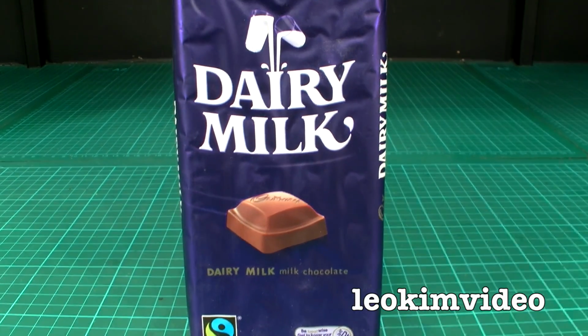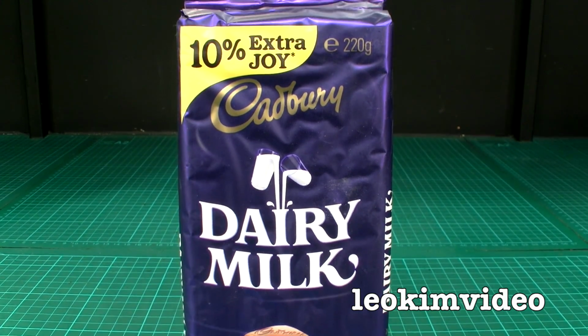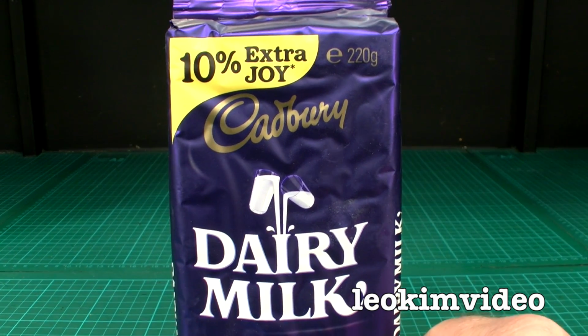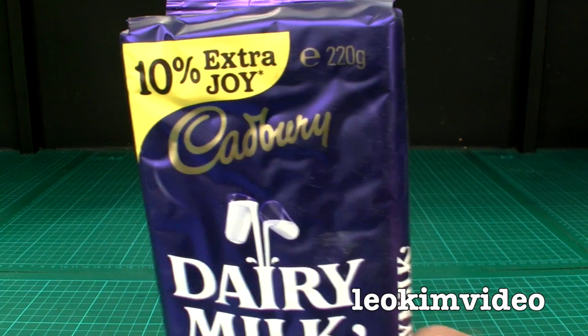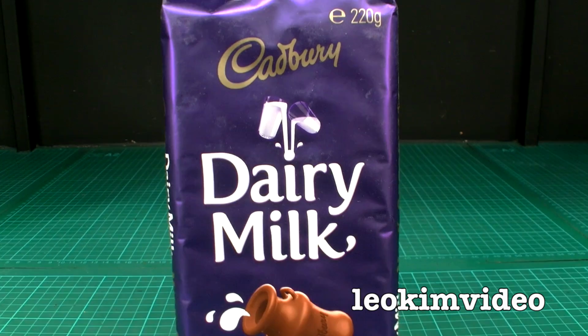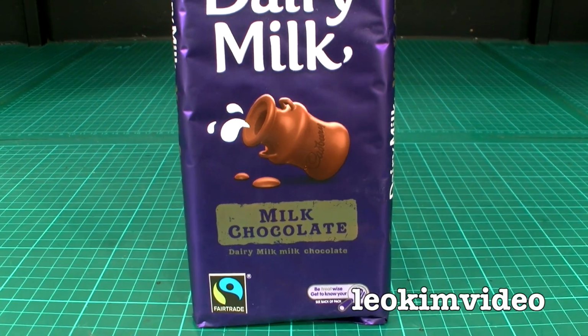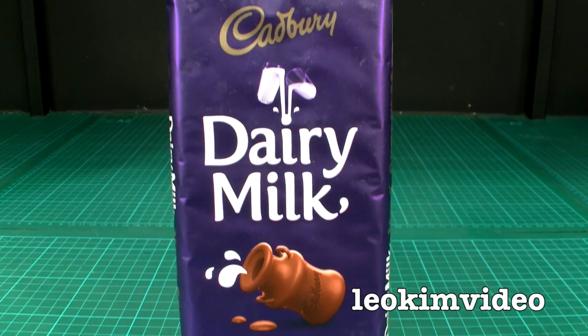So we've gone to 220 grams and we've got a foil packaging, and then people were saying, oh, we don't like this style of packaging because it's easy to tamper with the chocolate and all the rest of the blah, blah. And then packaging changes because that's the way to keep your brand fresh, isn't it? I dare say these guys are experts. I'm just a silly person going blah, blah on YouTube.